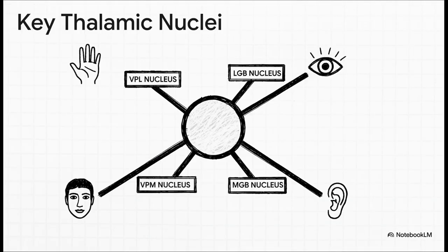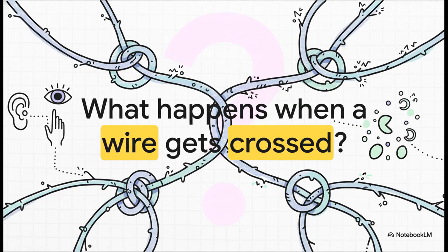And this station is incredibly organized. It's not just a big jumble of signals. Just like a train station has different platforms for different destinations, the thalamus has specific little hubs, or nuclei, for every type of sense. There's a specific platform for body sensation, another one for face sensation, a different one for vision, another for hearing. Every signal has its own designated gate to arrive at. It's remarkably precise. So, what's the big takeaway from all this?